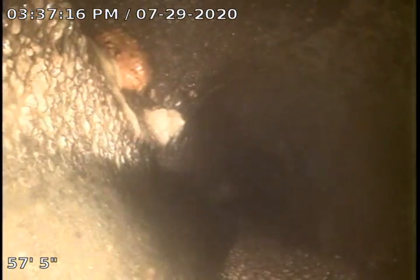So we did not involve the neighbor in this project. But this is where the neighbor ties in. So on the left side of your screen right there, top side of your screen, the left side of the pipe, is the neighbor's tie into the pipe.